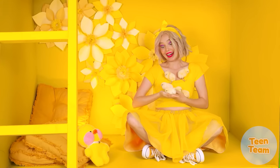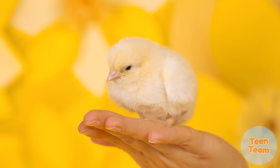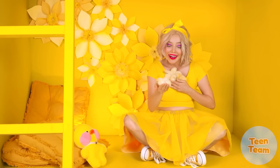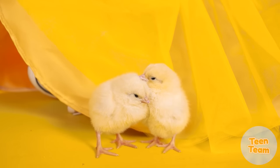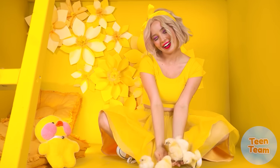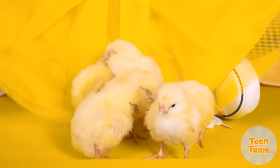Oh, chicks, you're so adorable! I just adore you! Well, is it possible to be even cuter? Go play with each other! I love you so much! Words cannot describe! You're the most wonderful creatures in the world! Oh, my babies! Nice! Just adorable! Look at them!